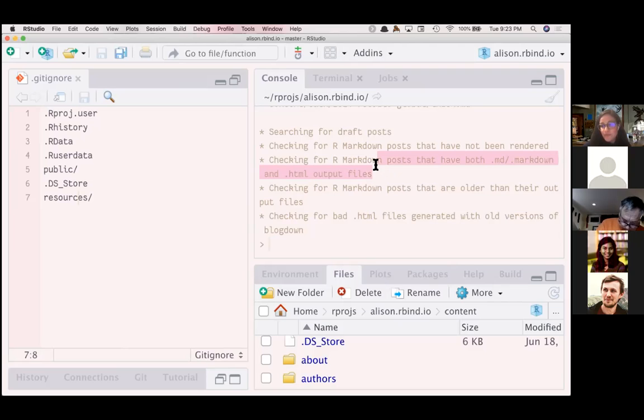Checking for R Markdown posts that have both MD and .R Markdown and .html output files. So this is checking for duplicate content. And this is a real gotcha for people who might be using the knit button and then also working interactively. Sometimes you can create different artifacts of the same post with different file extensions. And the way Hugo renders is it chooses the HTML first. So this is often confusing if people decide to switch and want to create a Markdown post instead. They'll be confused about why the content that they're seeing published isn't updated. And it's because Hugo has grabbed the HTML first. And maybe you forgot that there was an HTML file in there. So this is checking for duplicate rendered output files.